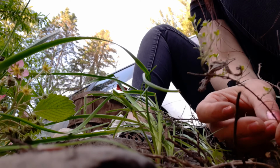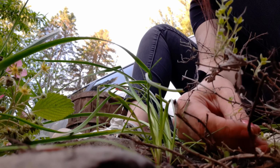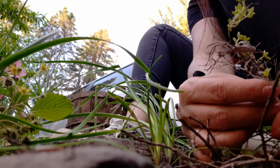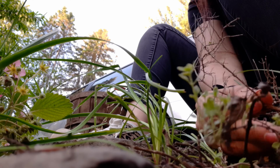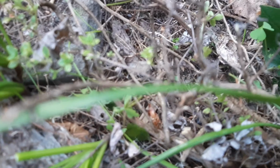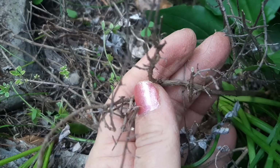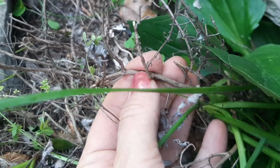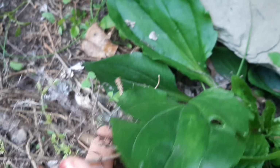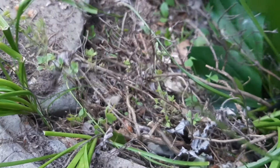So it's like this is the only branch that's still alive. Or this is new growth. But like this is dead. It's so sparse. But there's no point in keeping this branch here. Taking it down.